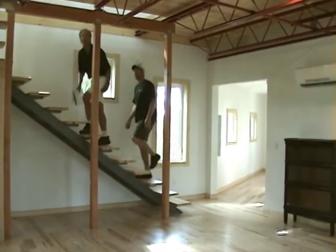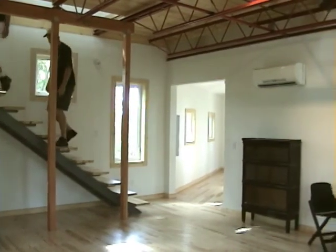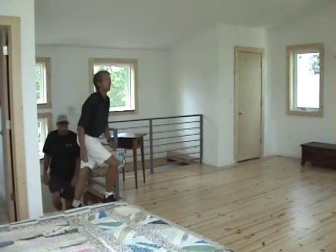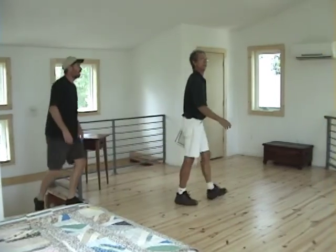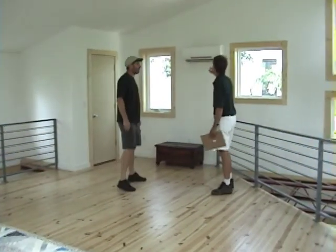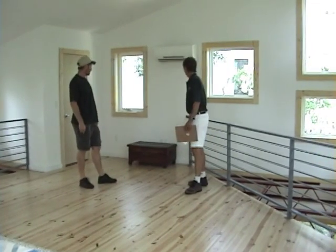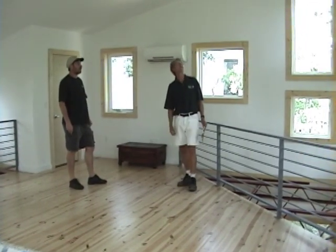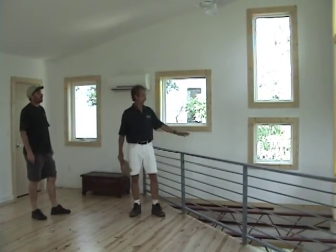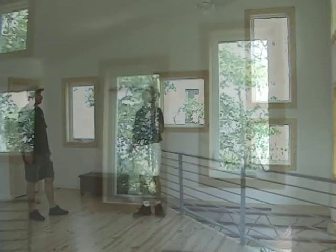I love the open web trusses. They look great. These stairs are really neat. So we have nice natural daylighting here with all the windows. And here we have our Mitsubishi mini split dual zone. And we have a ceiling fan that circulates the air through the house, through the mezzanine and the rest of the house.